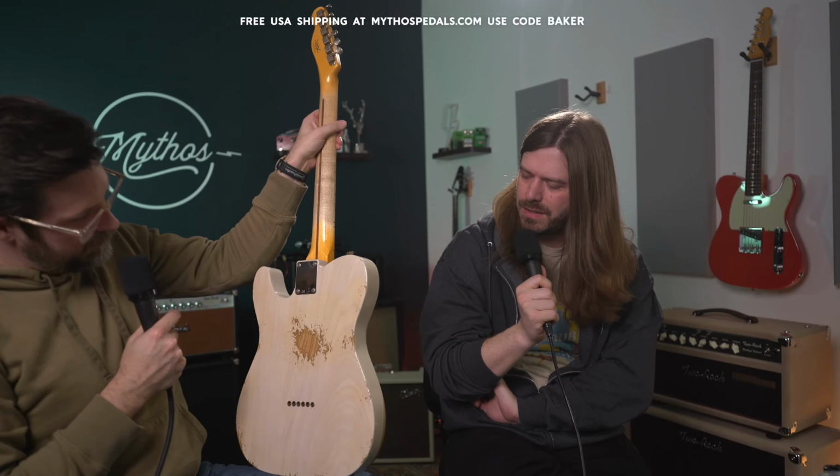The wiring is a little funky though. It has the Eldred mod up here. What is that, 3? I call it 3, because it's always backwards. Yeah, I say bridge is 1.